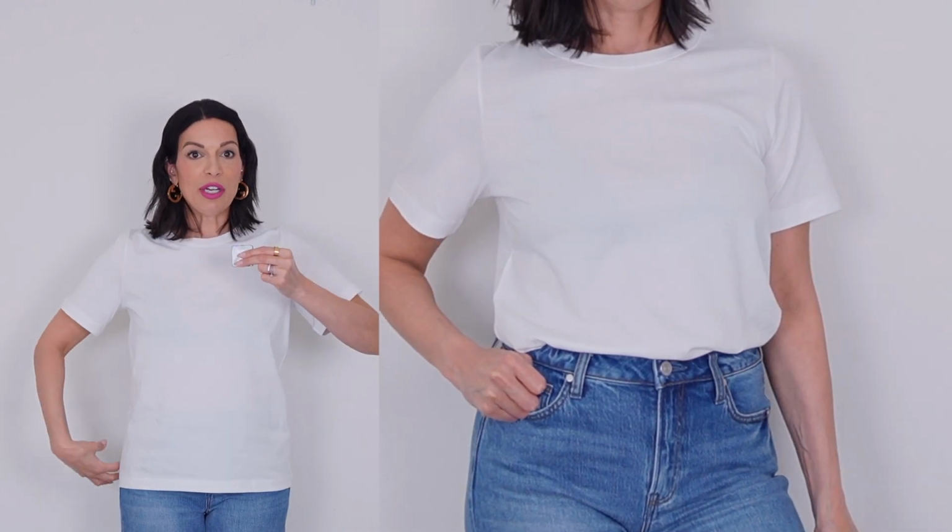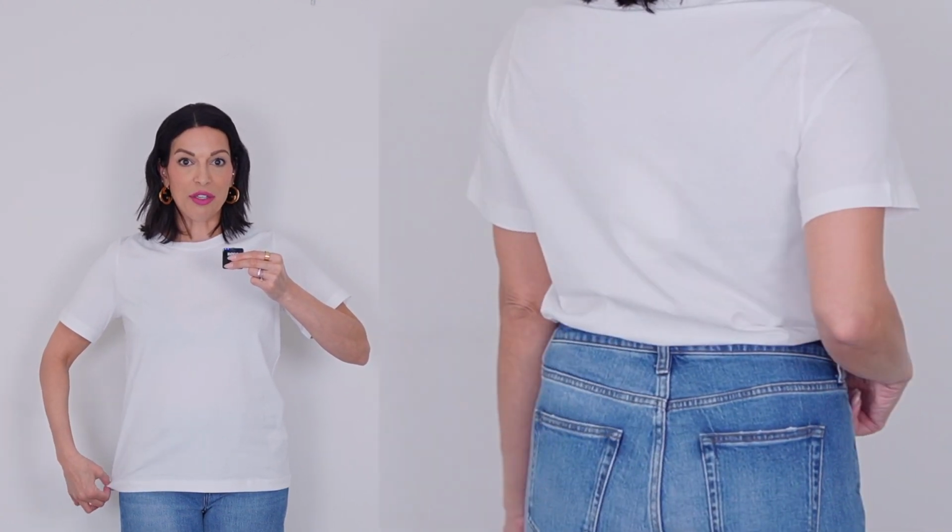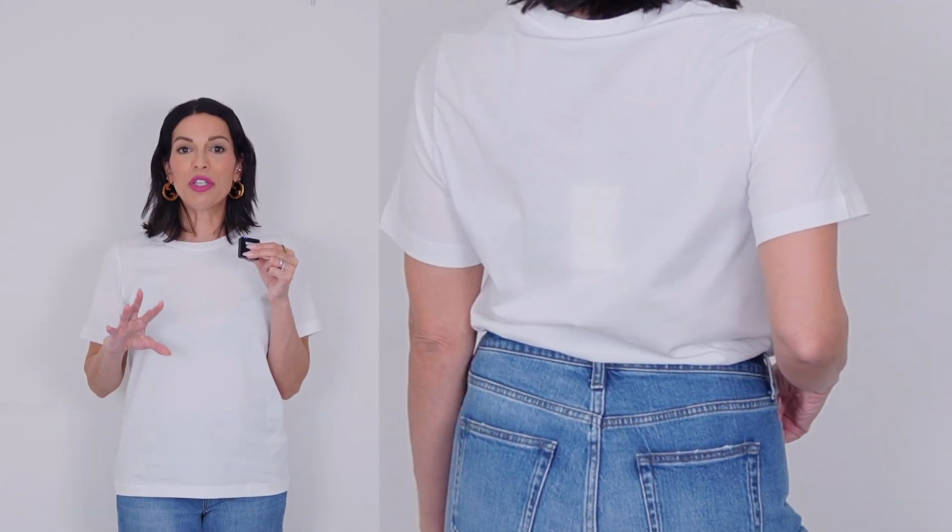I love the way the rest of the shirt fits, so the problem for me is if I were to size up, I'd end up getting a little boxier on the rest of the silhouette, which is fine. I don't really mind a very boxy, oversized tee. It just depends on how I'm styling the outfit.